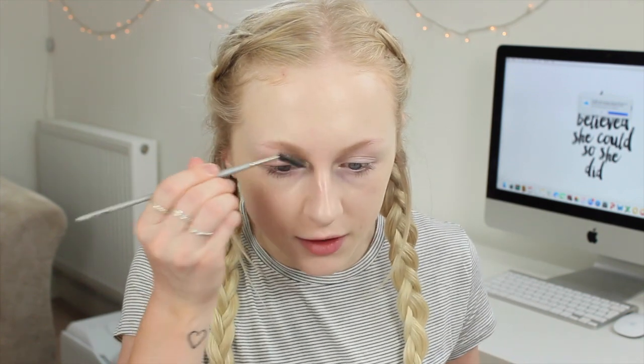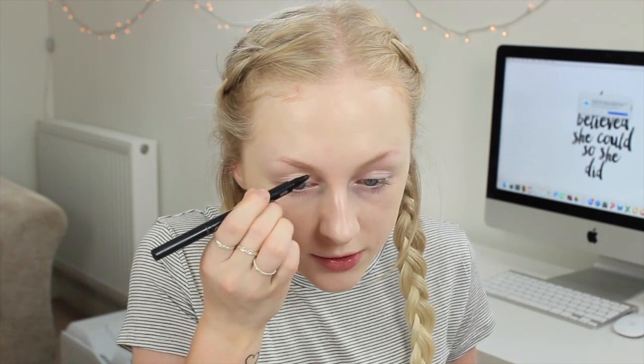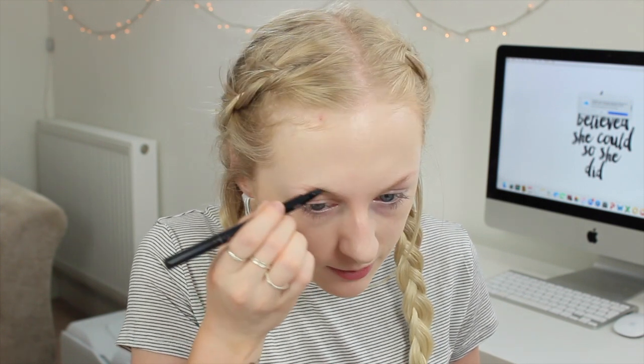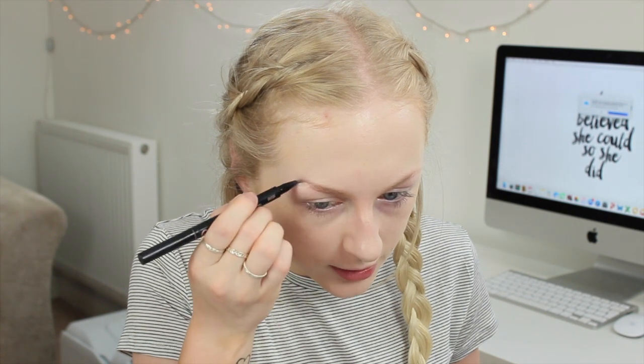Okay, next step is eyebrows. I'm going to quickly brush through them with a spoolie and using my Soap&Glory Brow Archery pen in Brownie points. You guys know I love this. I use the felt tip side first, and I basically just brush along the bottom of my eyebrow, and then I tried to make them a little bit more arched because the shape of my eyebrows are rubbish.